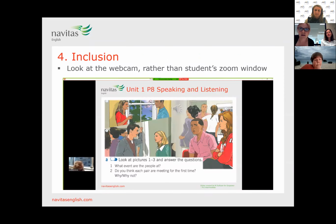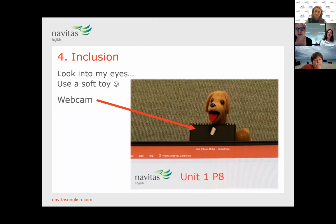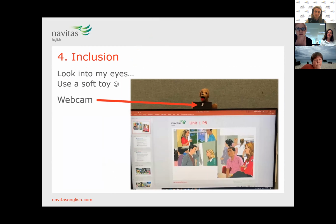If you look on this screen down at the bottom, there's what is an online student, I chose a wombat, but anyway. The webcam is much higher up, so you've got the online student down there and the webcam up there. So remember to look at the webcam rather than down at the bottom, otherwise the student is looking at you and it might be the top of your head. One way that we've done this is putting a little soft toy by the webcam, just as a reminder for yourself. You might not remember all the time. So you've got the screen there, and then just remember to look up to it.